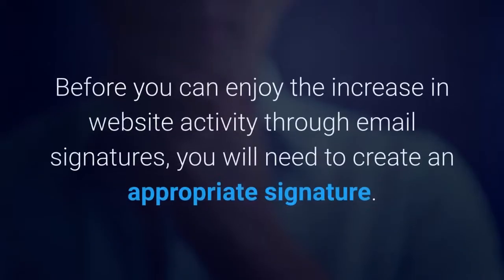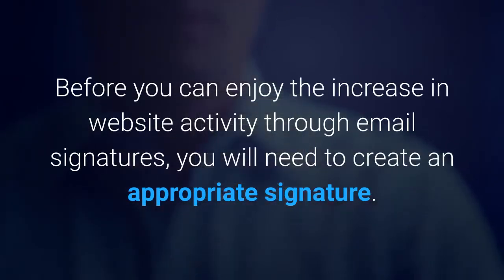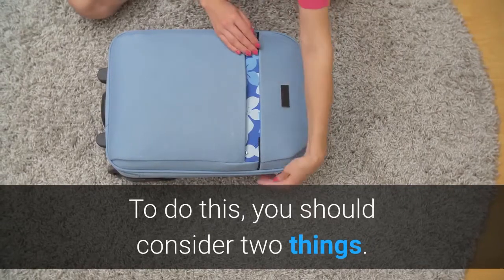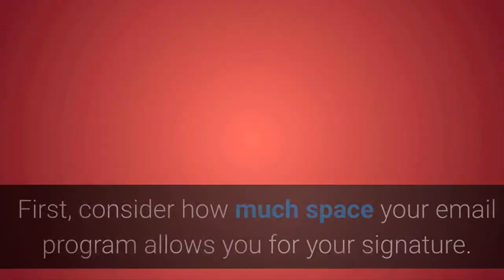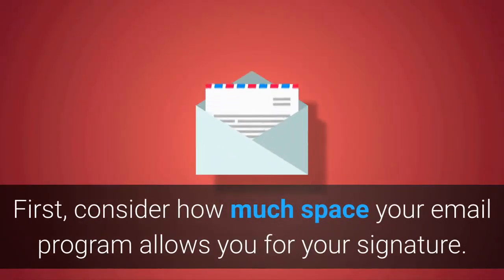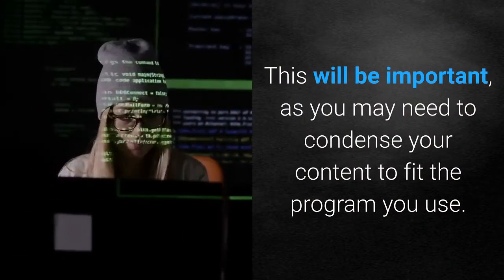Before you can enjoy the increase in website activity through email signatures, you will need to create an appropriate signature. To do this, you should consider 2 things. First, consider how much space your email program allows you for your signature. This will be important, as you may need to condense your content to fit the program you use.